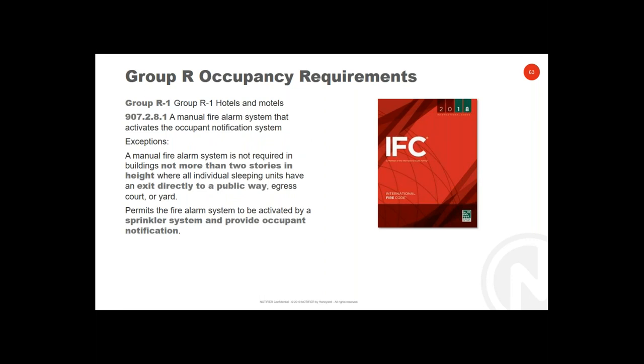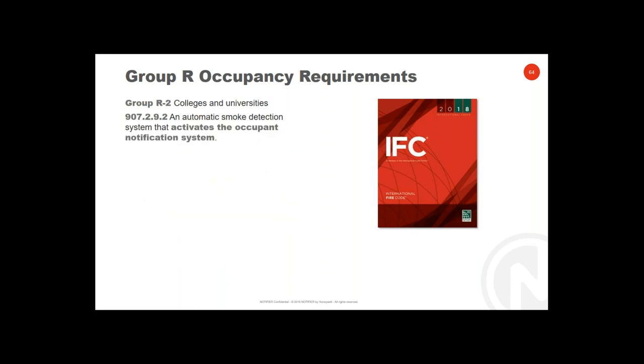So the R1 group, which is hotels and motels, shall have a manual fire alarm system that activates the occupant notification system. And there are some exceptions if there are not more than two stories in height, or the sleeping spaces have an exit directly to a public egress or courtyard. It also permits the fire alarm system to be activated by a sprinkler system and provide occupant notification. For our R2 occupancies, or colleges and universities, an automatic smoke detection system that activates the occupant notification system. So again, referencing an automatic smoke detection system to trigger the audibles.